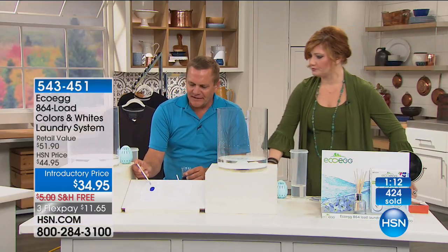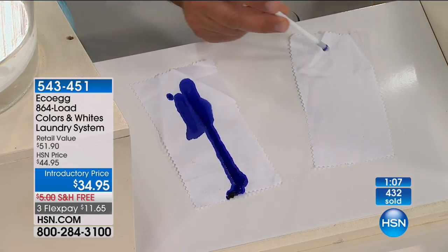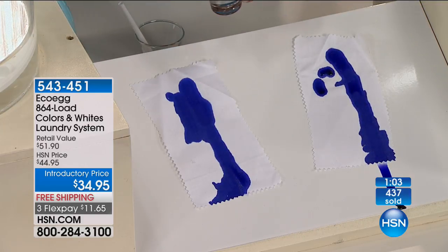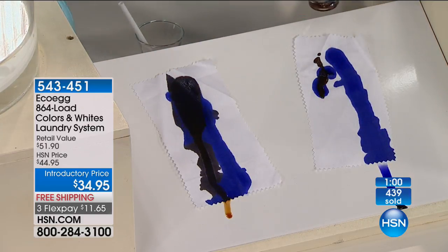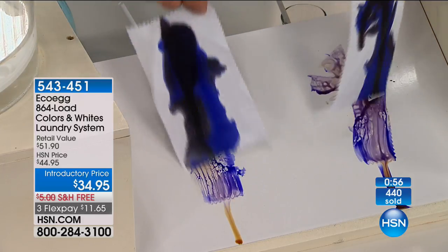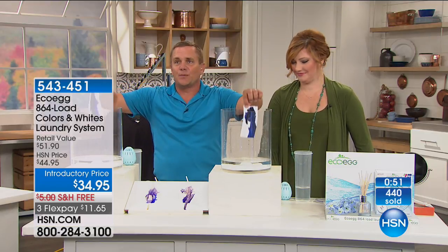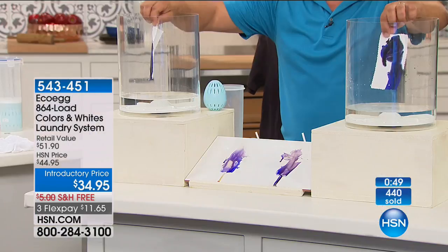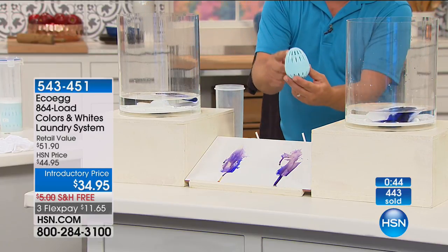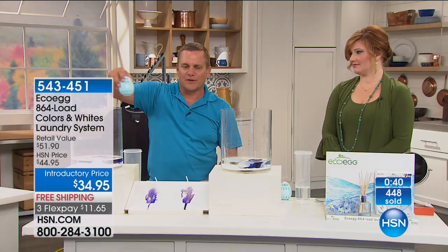So again, here's the stain test that they do in the laboratories, okay? This is fountain pen ink that we're going to put on these little swatches. This is iodine. These are the same type of stains that they use in the independent lab testing. And again, Ecoegg is independent laboratory tested to clean your clothes as well as the laundry detergent that you use right now in your washing machine. The difference is this one egg will last 864 loads. It's 4 years worth of laundry.